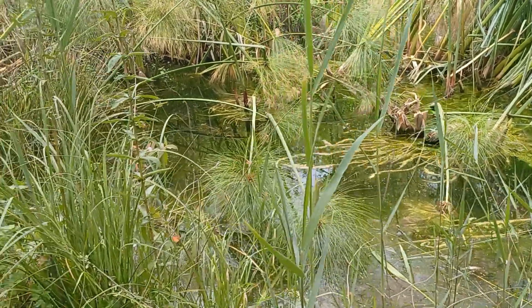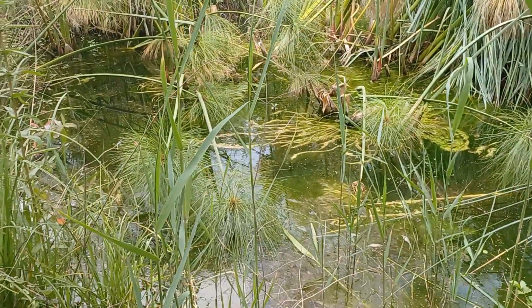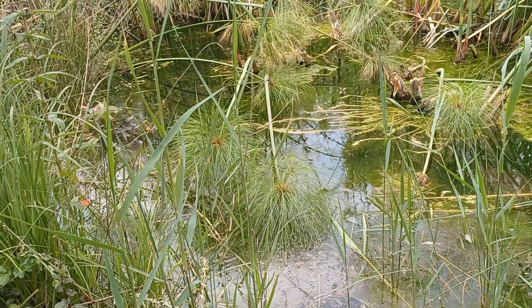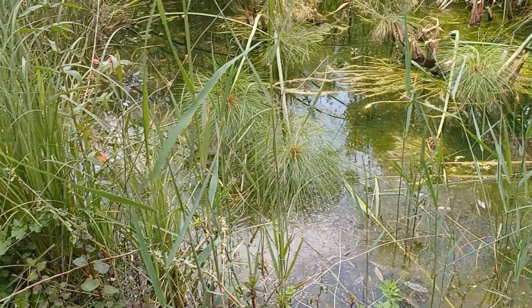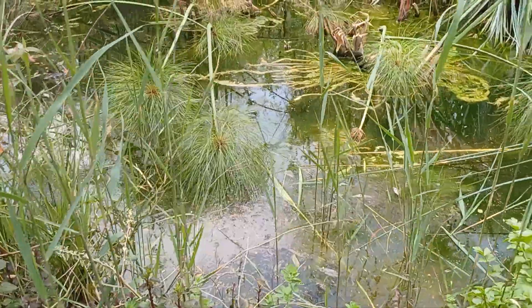Hi, so I am by a pond in the Botanical Gardens. You may be able to hear the Arabs singing in the background. They sing a lot. And you can probably hear in the foreground the frogs. And they are just delightful. I'm going to look to see if we can see any today.